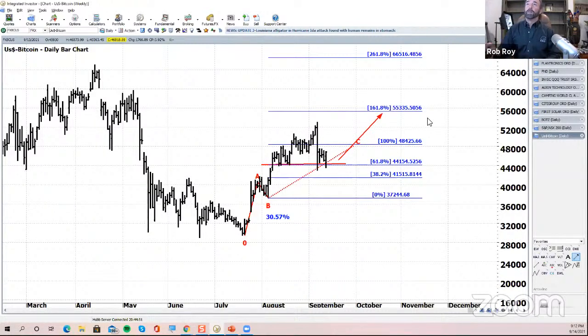55,000 level. And as we've talked about before, if we get up there, I think we probably test this area of congestion here. And if we get that far, likely that we're going to go test the recent highs. So we'll see how that all plays out, but nothing is surprising from an Elliott wave Fibonacci standpoint of what Bitcoin has done. It's doing exactly what it should do following this big move to the upside.